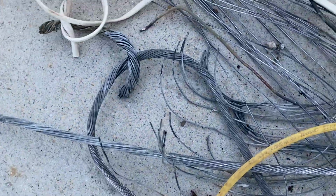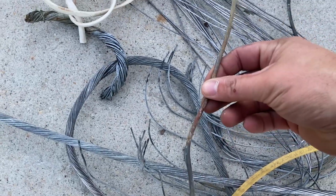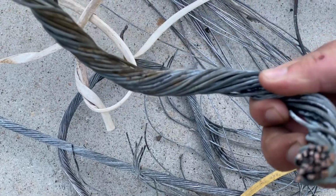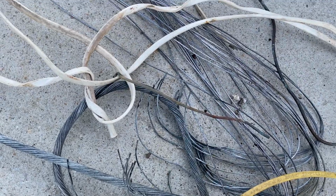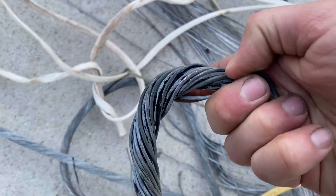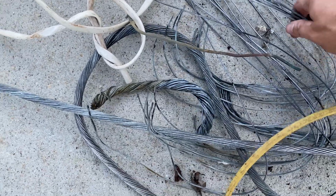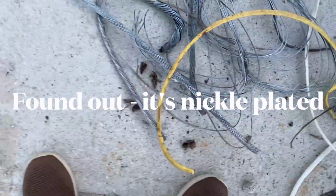Also, I want somebody to tell me about this, because this is normal copper wire, right? Is this just discolored? I mean, it's definitely copper, but it hasn't been burnt. You can see, look right there on the edge, see, it's copper. You see the little scuffs right there, but it's so silver. I don't know if it's an aluminum copper mix.